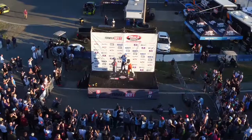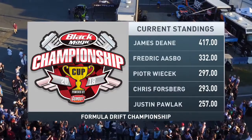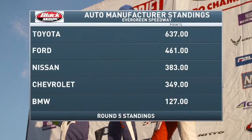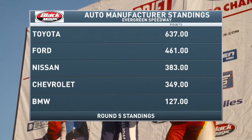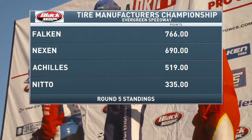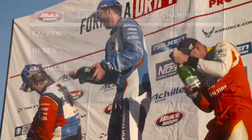Well, there you have it, and this is the current standings. James Dean out front, Frederick Osbo in second, and Peter Visick in third. In regards to Auto Manufacturers Championship, Toyota with a strong lead, Ford in second, Nissan in third. And finally, in the rubber category, tire manufacturers, Falcon out front, Nexen in second, Achilles Tires in third.